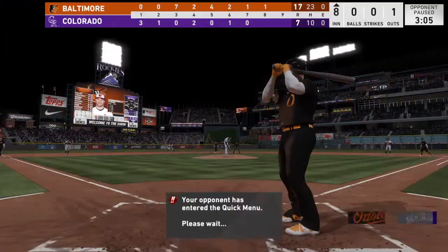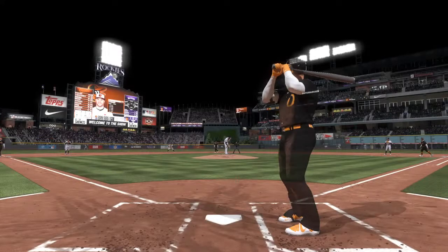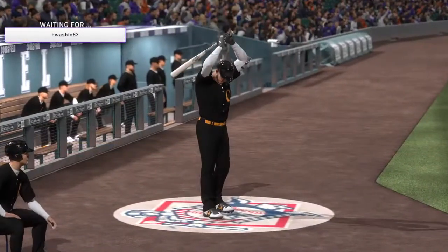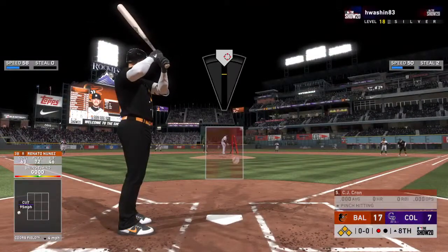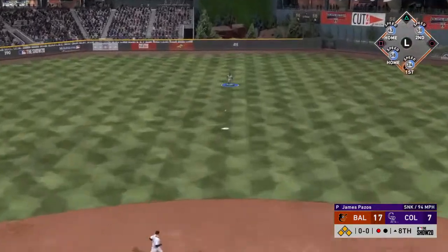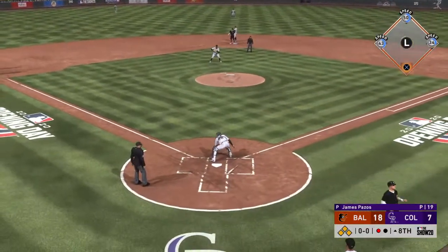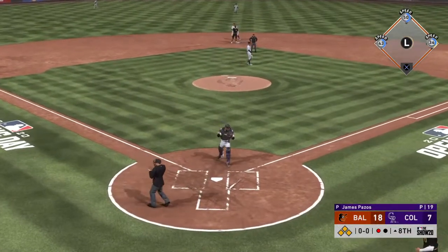Trying to pick things up where he left off, DJ Stewart. He made it to third on a triple in his previous. CJ Cron will get the nod from his skipper to pinch hit, and he'll do so in a big spot. Bases loaded, only 1 away. Line drive, and that's a base hit into center field. And the runner scores from third as they extend their lead.